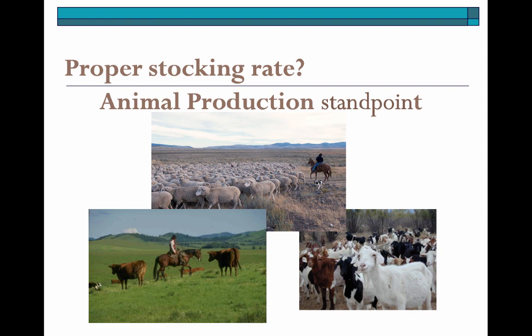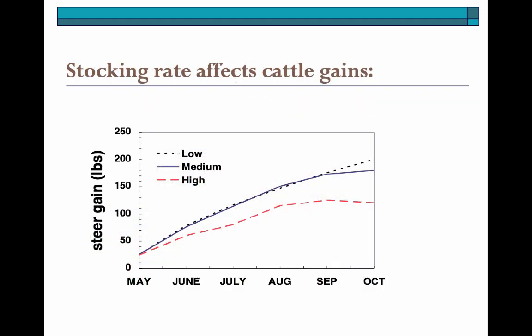So, as we are trying to determine the stocking rate for a set piece of rangeland, we need to not only think about what the rangeland can sustain or handle from an impaction standpoint, but also what our animals need in terms of nutrients. So, we know that basically grazing pressure can come in three different categories: low, medium, and high.